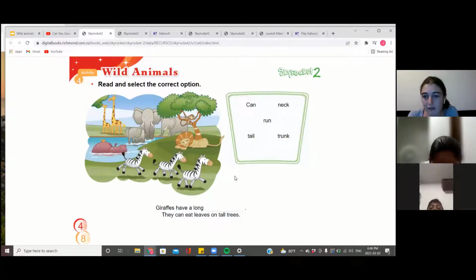Giraffes have a long blank. They can eat leaves on tall trees. Is tail? Tail? That's a good guess. No, neck. Neck, yes. Yeah, that is correct.